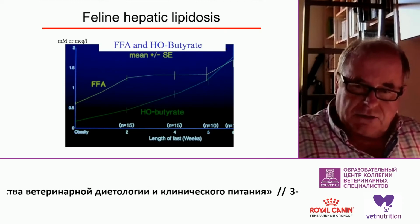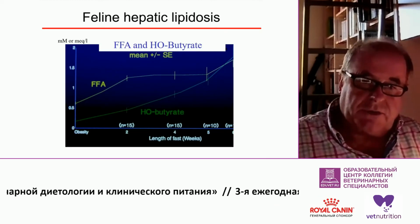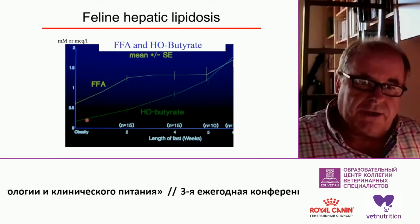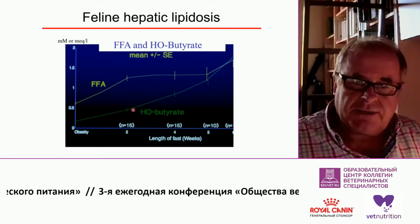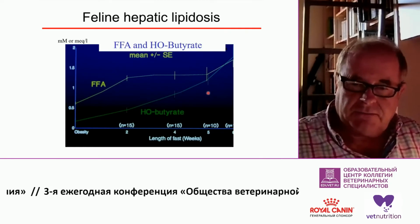Cats and dogs, as opposed to other species, are very good at using ketone bodies like hydroxybutyrate, and so there is not a rise in hydroxybutyrate like you would see in human, much faster in human. But what you can see is that there is a rise of hydroxybutyrate over the study.